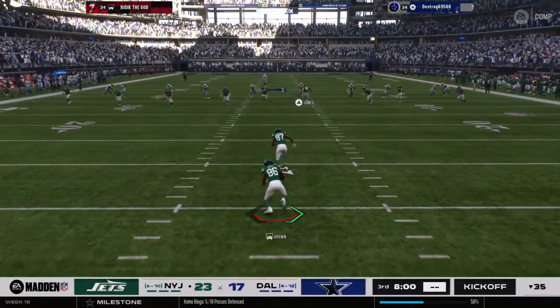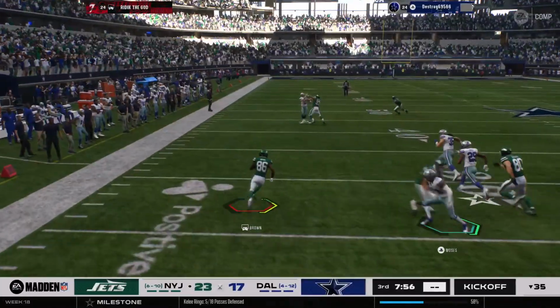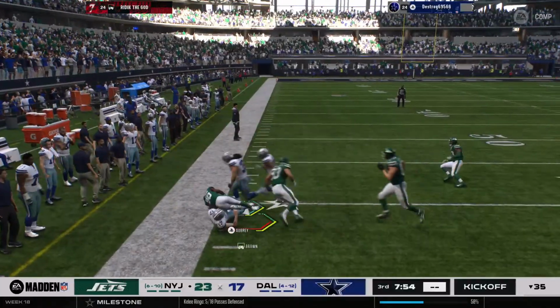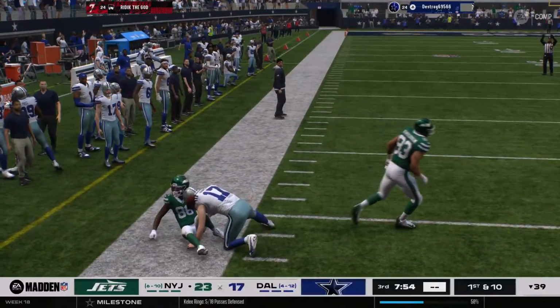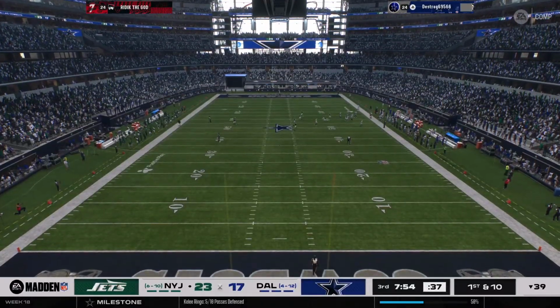We're underway. Brown with a return here. Finds some space. He's past the 30. And some excellent field position awaiting them. That return up close to the 40 before he went out.